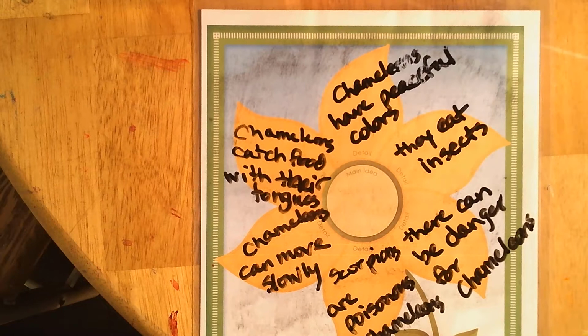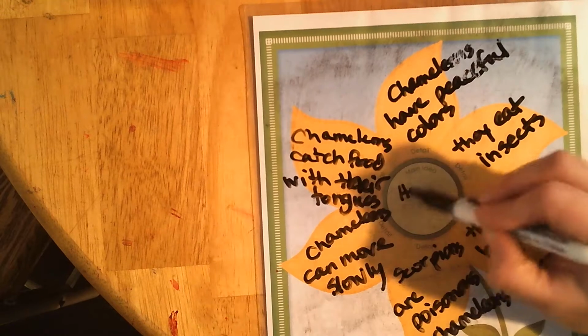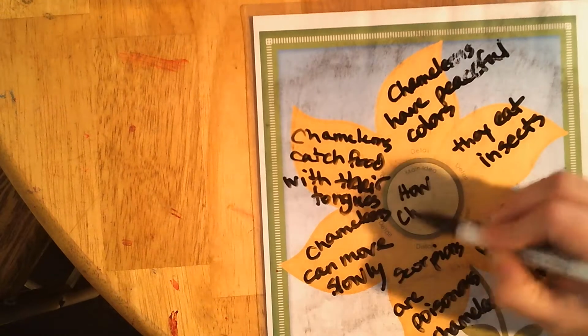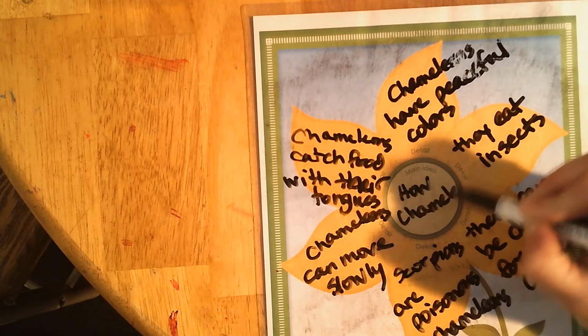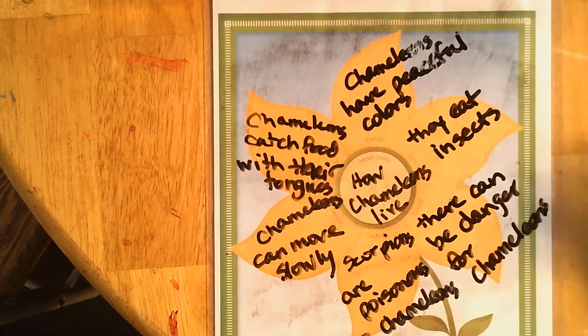So what do you think the main idea was of the story? I think it just wanted us to learn how chameleons live. The main idea was just giving us some information about a day in the life of a chameleon. This is how things work for chameleons in their world.